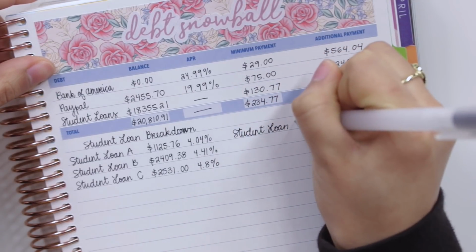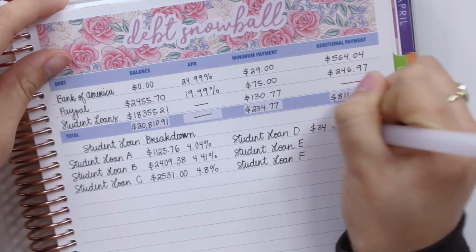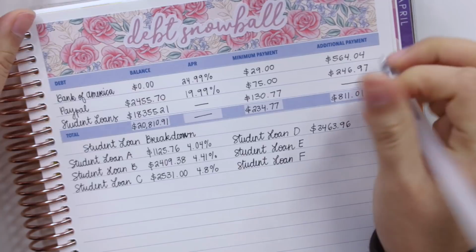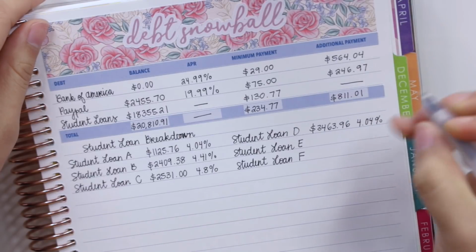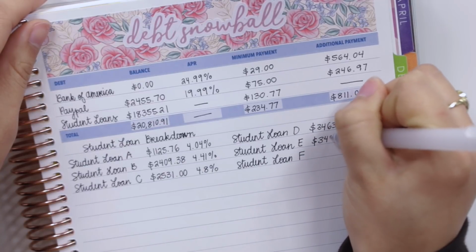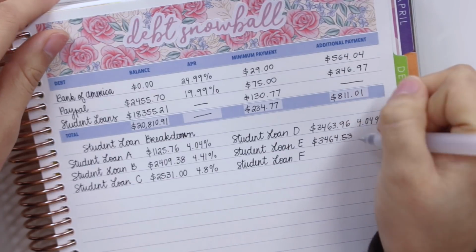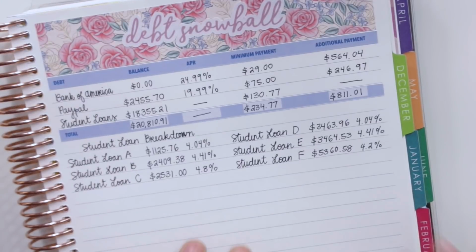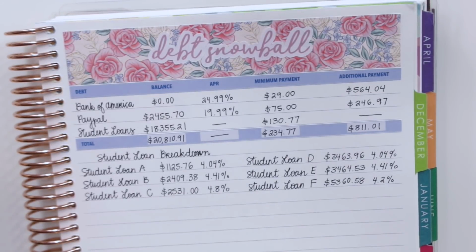Next up, let me write all of these. Student loan D, I owe $3,463.96, and the APR for this one is 4.04%. Next, student loan E, I owe $3,464.53. These are always on each other's toes. This one is 4.41. Sorry if you missed that, guys. My camera ran out of battery, but that one ended up being a 4.2% interest.